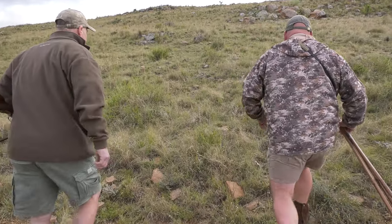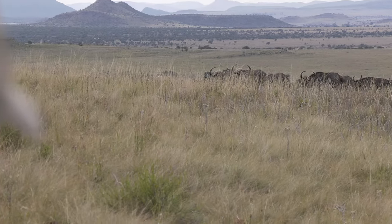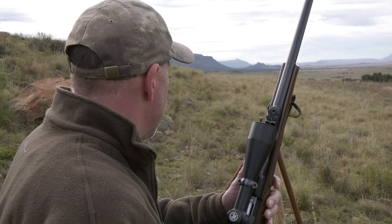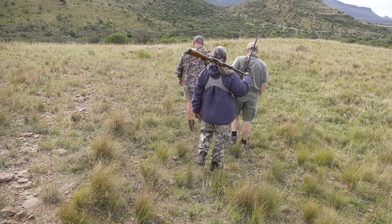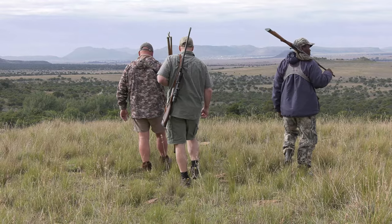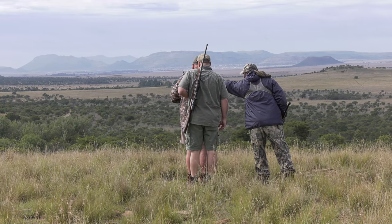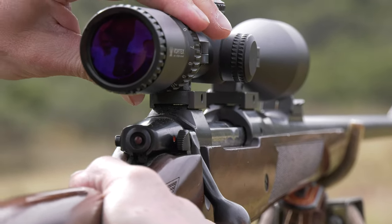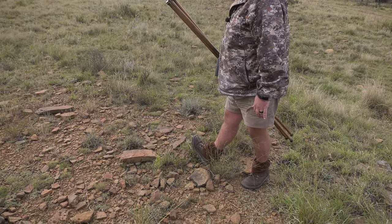Come up here quickly, come up. Right, we've spotted the buffalo cows. There's a big herd here. The PH is a little crippled. He tore his ligaments in his calf muscles, so we're taking it slow.